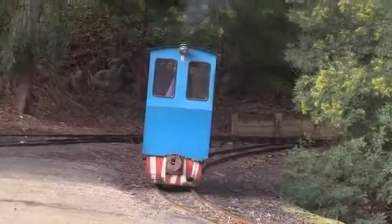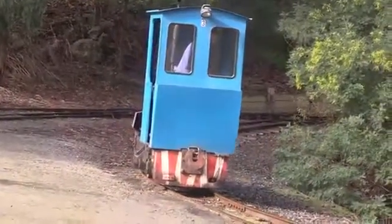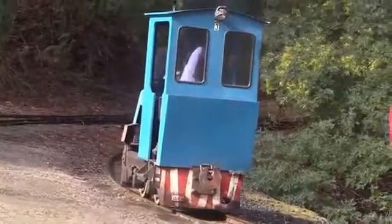So the guys brought this little diesel out of the shed, brought it around, hooked it up to push the train around the hill because of the wet track.